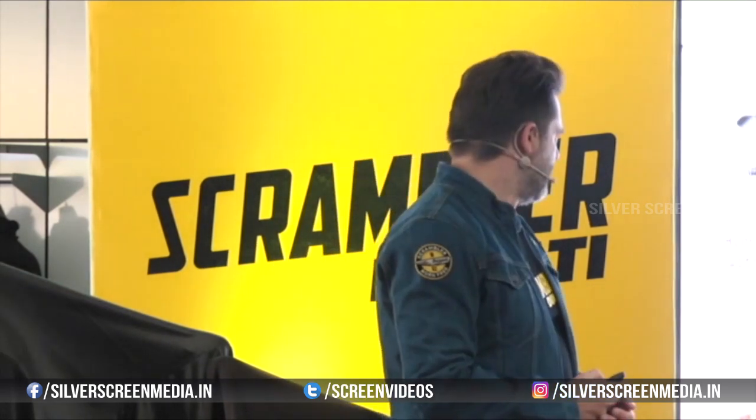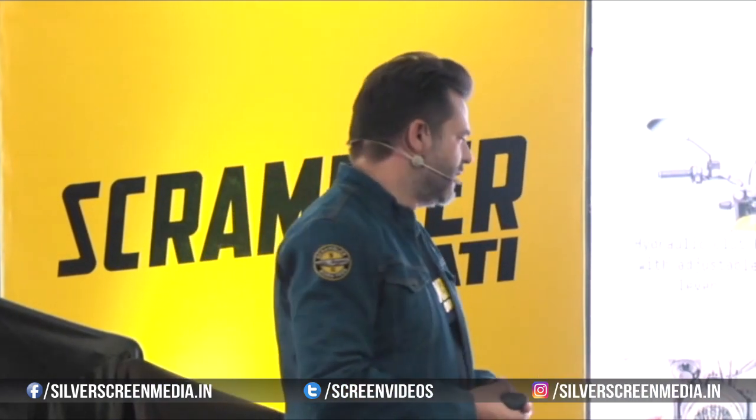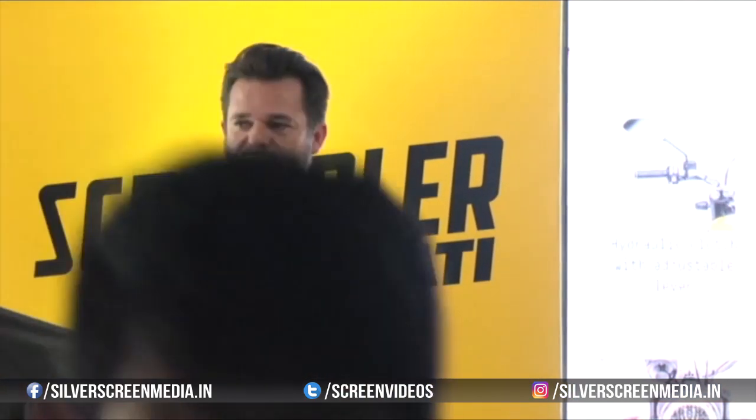Refining a little bit and refining the design, but keeping the image of a Scrambler. Now, when we talk about the product quality and technology, this is a very important thing that adds comfort and safety to the customer. For example, you will find on the new range of Scrambler the new hydraulic clutch. So this makes the riding much more smooth and easy.